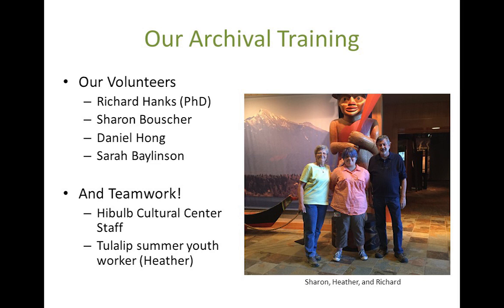We've also benefited from the help of Hibulb Cultural Center staff, who've also helped us label documents and put photographs in the archival sleeves. We had a Tulalip summer youth worker named Heather. She's 14 years old. She had never worked at a tribal museum before, and she came in this summer for a few months and just loved working with us in the archival lab and collections facility. And so hopefully in the fall, once she starts school, she'll be volunteering her time at the archival center.